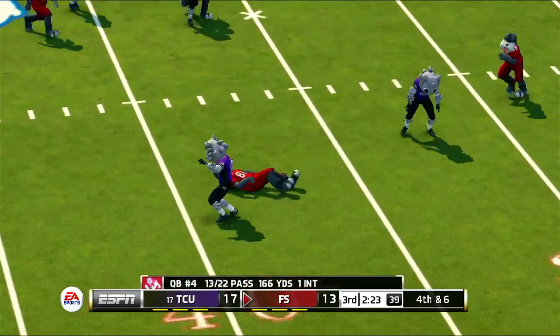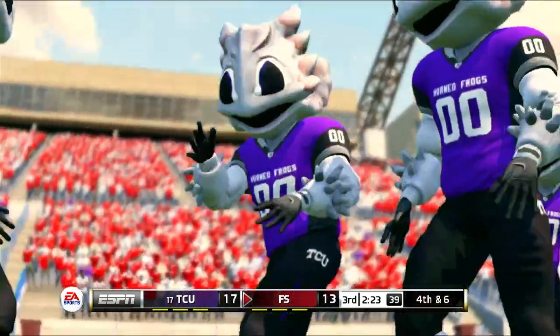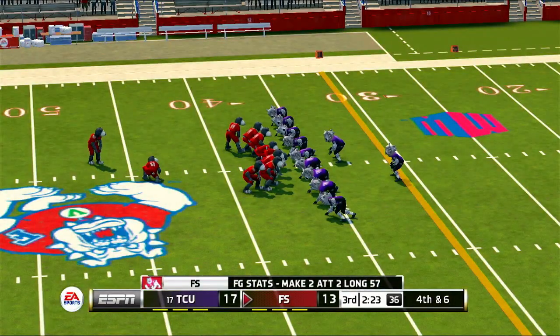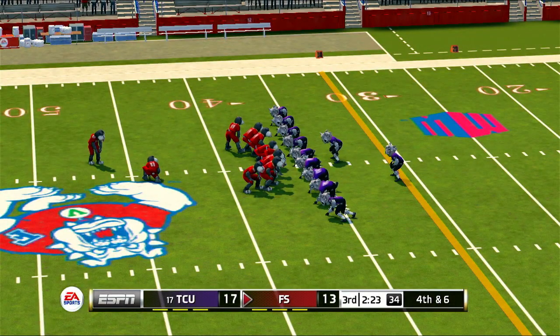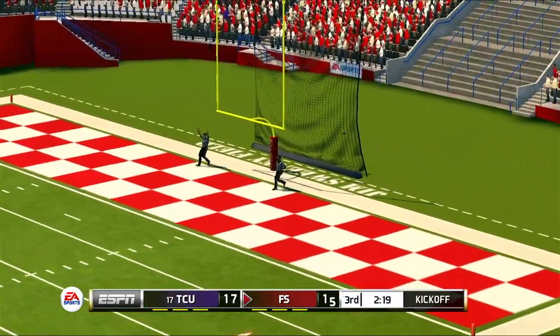Quick pass, tight end, and he wasn't ready for it. Number 89 was the intended receiver on the play. They'll line it up for a very long field goal attempt. He gets it up, and it's long enough, and he got it.